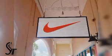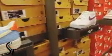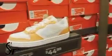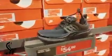So our first stop, as you already see, is going to be inside the Nike store. Jimmy's birthday is coming up, and I am looking forward to purchasing him two pairs of shoes that will match the shirts that I already purchased him for his birthday.